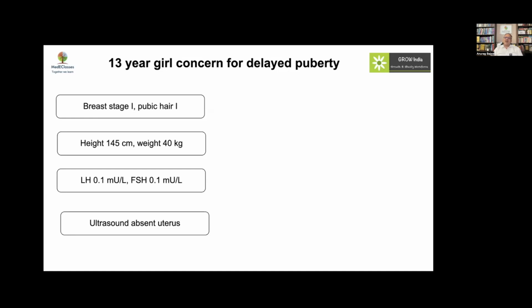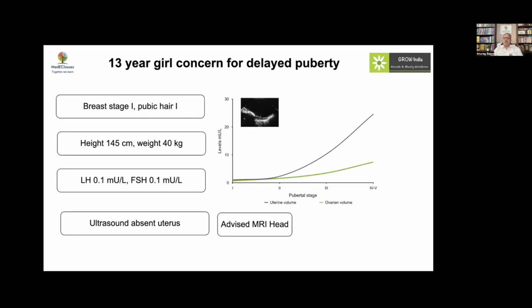But what we need to understand is that 13 years is just the edge of the time when puberty should happen. And in this scenario, when the breast is developing, the uterus will take time to develop. At breast stage 1, we can often miss a uterus on a transabdominal scan. So this case highlights the importance of not doing unnecessary workup like ultrasound. It would have been better to wait and watch. And this is what we did, and the girl had a normal outcome subsequently.